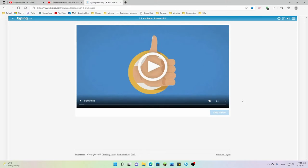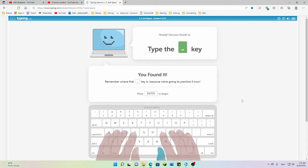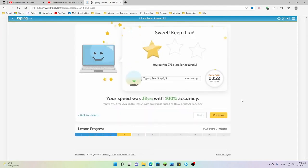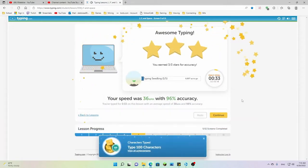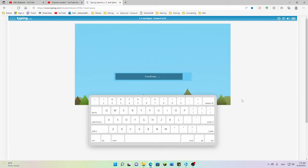Okay, can I push enter to skip the video? Yes, I can. Okay, so now we're going for the space key, which is the thumb. Space. Okay, that was it. Skip the video. Accept 100 characters, up to 30 seconds. Typing game. Try to type these short J and F combinations in quick bursts.